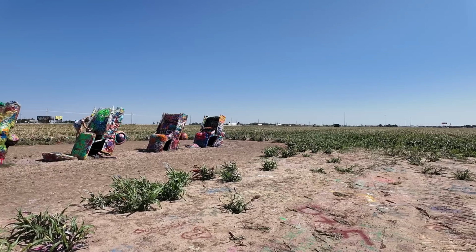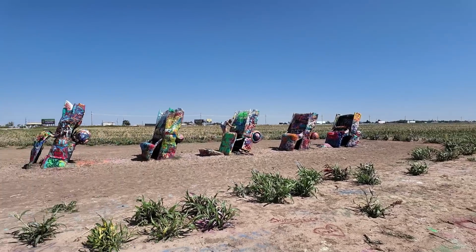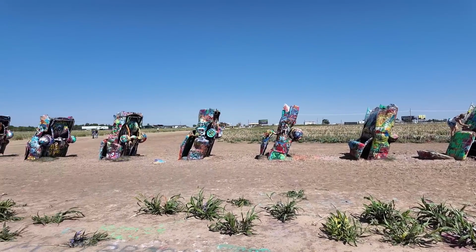And that brings us here to Amarillo, where we are at one of the most iconic sites on Route 66. One of the most iconic sites on the American roadside. One of the most iconic roadside attractions of all time. We are here at Cadillac Ranch, out here in a cornfield in Amarillo, Texas.